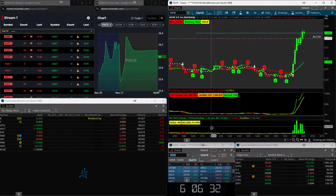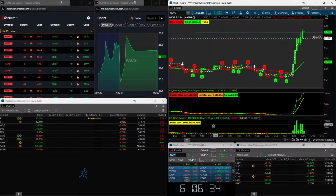Might see a lot of penny stocks today. They usually still move when the market is negative.